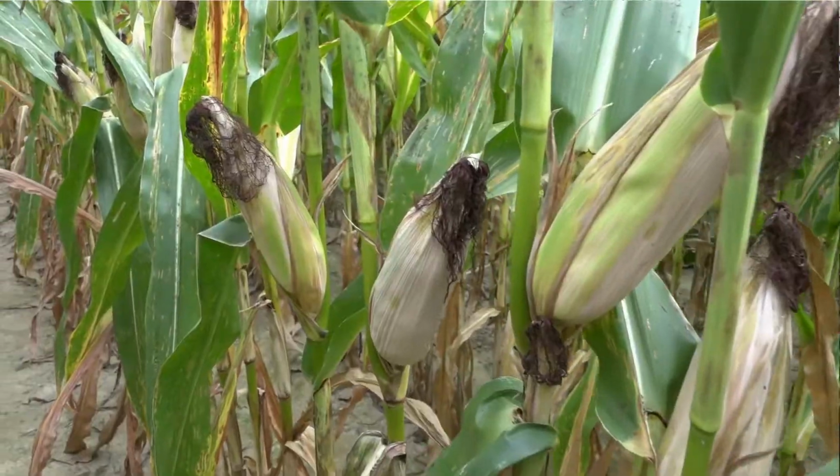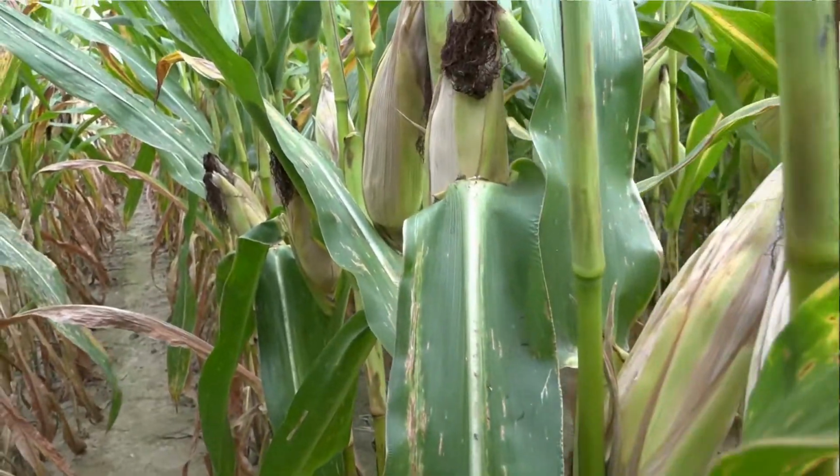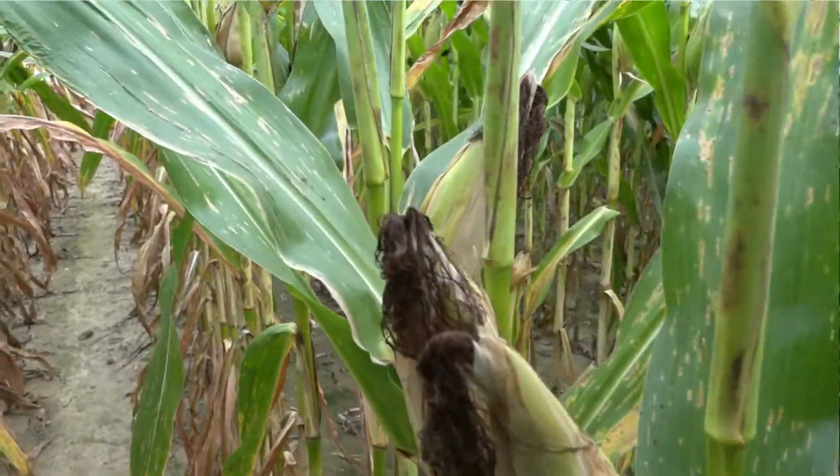And another thing that I've noticed while walking fields are some ear rots starting to form. I haven't seen a lot of that, but I have seen some, especially diplodia. There's a few ears here and there in a couple of fields I've been in. So that's a concern if we have upright ears still and we get a lot of rain here in the next couple days or over the next week. Those ear rots could proliferate and we could see more of a problem as we get into harvest.